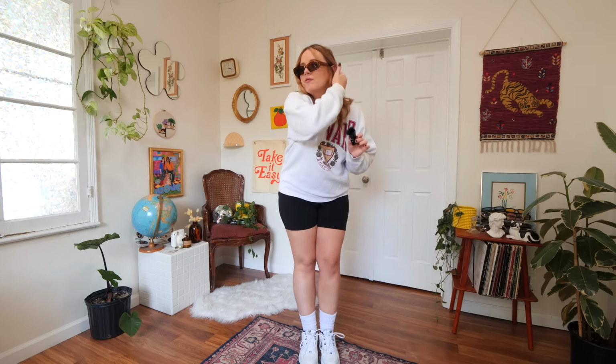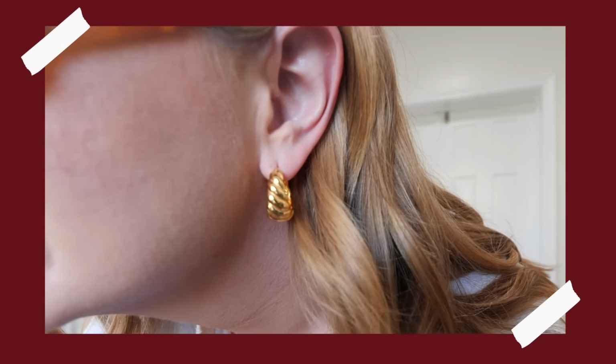Anyways, I love this look. I think it's so cute. I decided to go with this sort of 90s style brown tortoiseshell sunglasses because I just feel like that's definitely reminiscent of the time. I have my best, most 90s croissant hoop earrings on, which I think is just so cute. I just love this whole look so damn much.